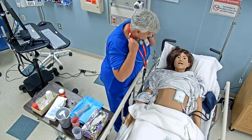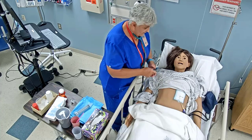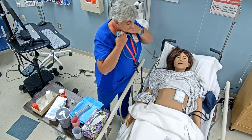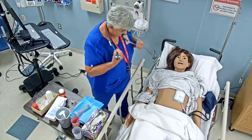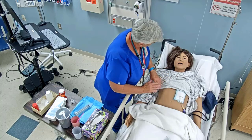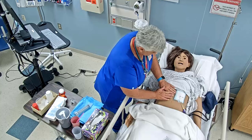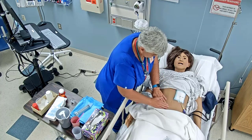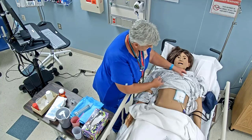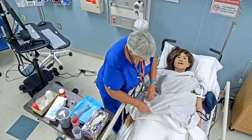Okay? So before I started, I had already assessed and inspected, and I did the auscultation, and now we're going to palpate. Now, you told me earlier you weren't in any pain, okay? So if you are in any pain while I'm palpating, just let me know. I'm just going to lightly palpate. Now, I could have put gloves on, but I didn't think I was going to come into contact with any body fluids, so I didn't have any gloves on.